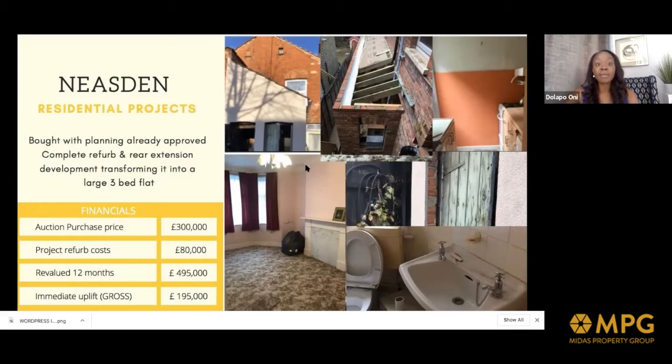And then this project is in Neeson and was slightly bigger because we were reconfiguring the property into a 3-bedroom flat with an extension at the rear to compensate for the new kitchen and the new living room and extra bedroom that was going to be put in at the end of the project.